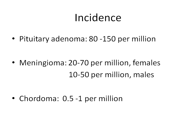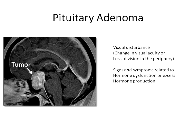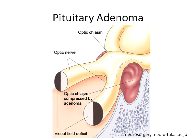So pituitary adenoma, as I mentioned, typically presents with a visual disturbance, either a change in the vision acuity, so blurred vision, or a loss of the peripheral vision. And the signs and symptoms also can be related to hormone dysfunction or hormone excess. The reason that it causes vision disturbance is that it presses on the optic chiasm. It's kind of the crossroads of our optic structures. So from the optic nerves, they cross over and then they go to the back parts of the brain and the occipital lobe. And what the tumor does is it interferes with that signal by pressing on the middle part of that crossover there, which is shown here.